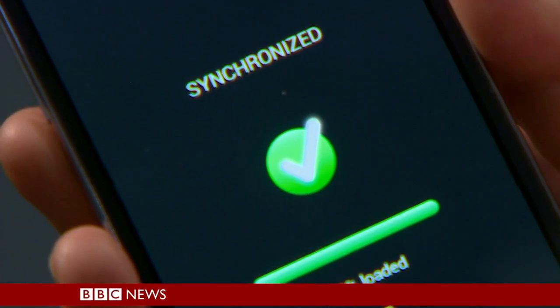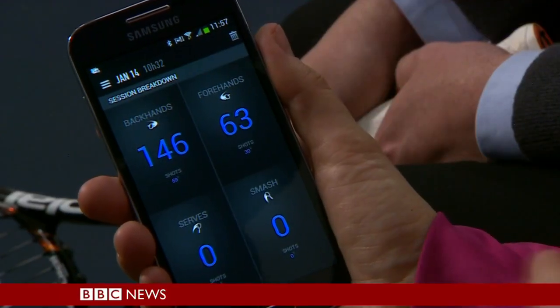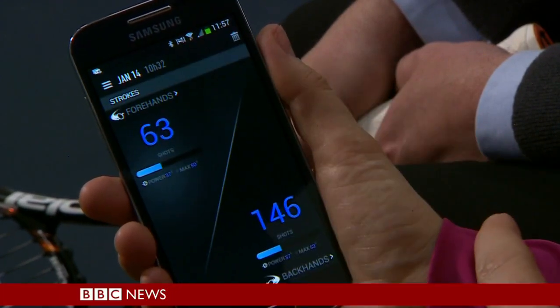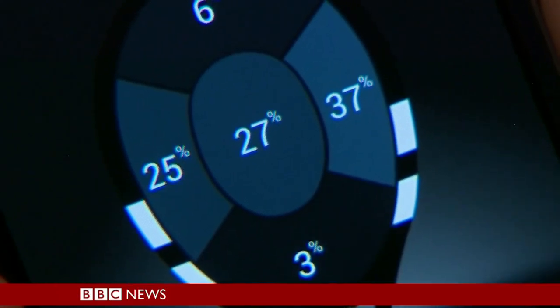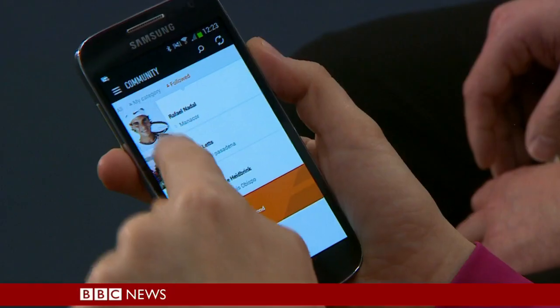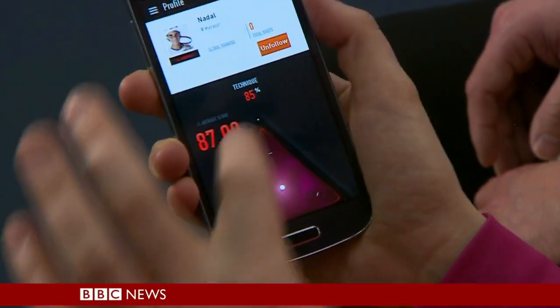Once synced via USB with a laptop, or in this case Bluetooth to a phone, the racket gives a post-match analysis. It shows how long you've played, how many forehands and backhands you hit, that sort of thing. But it also says exactly where on the racket you're hitting and how much spin you're putting on the ball, presumably to help players modify their style once they see the readings.